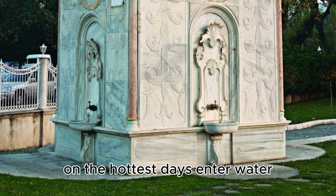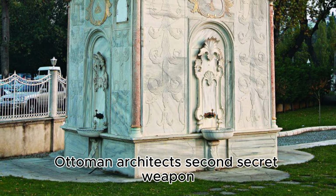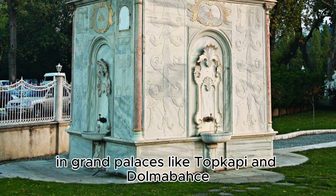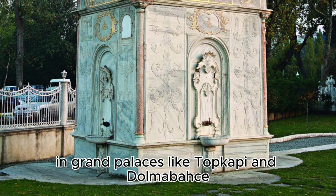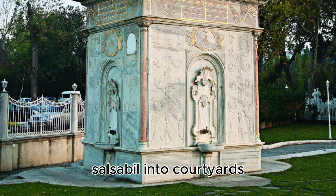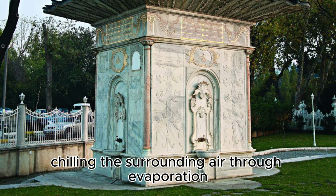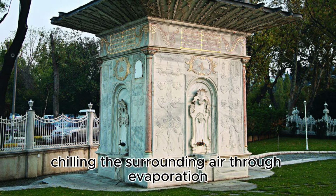But wind towers alone weren't enough on the hottest days. Enter water, Ottoman architects' second secret weapon. In grand palaces like Topkapı and Dolmabahçe, they carved elegant fountains, Salsabil, into courtyards, letting water cascade over stepstone, chilling the surrounding air through evaporation.